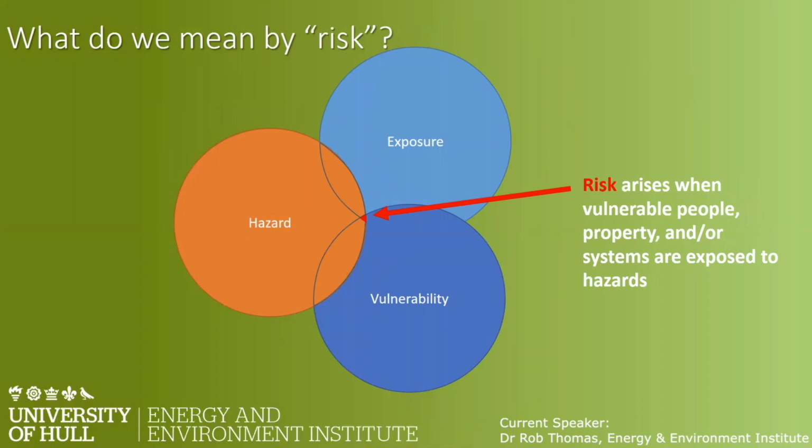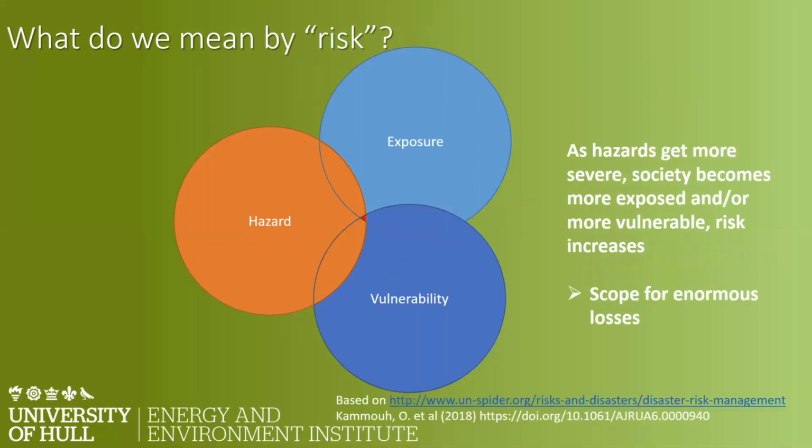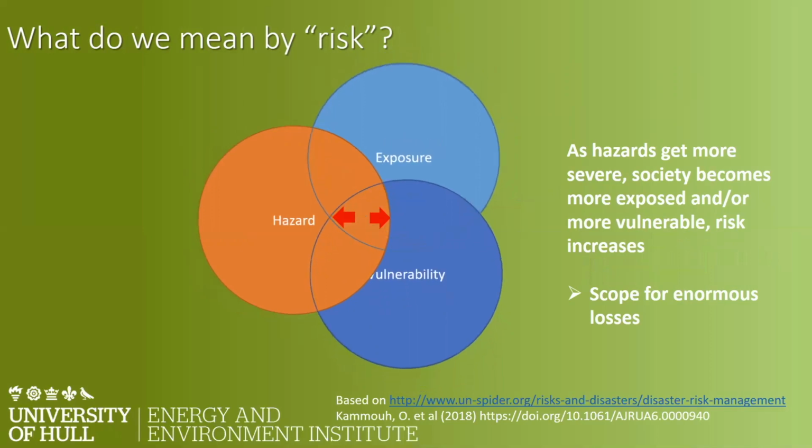Risk therefore arises when vulnerable people, property and/or systems are exposed to hazards. Furthermore, as hazards get more severe and society becomes more exposed and/or vulnerable, risk increases. If we can reduce exposure or increase resilience, we can mitigate risk. Otherwise, there is scope for enormous losses.